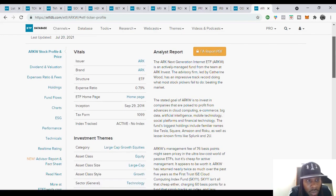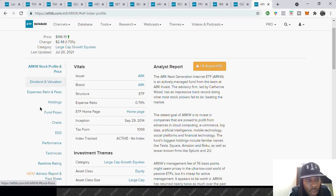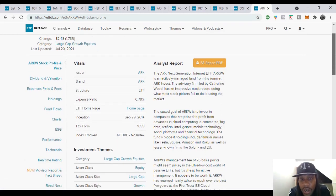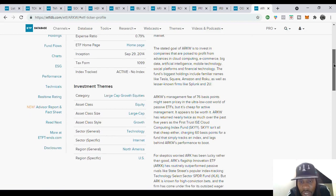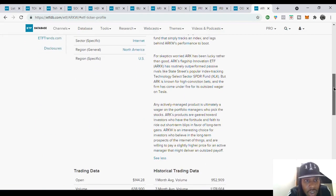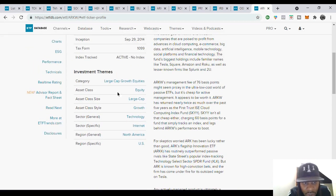One of the first things that I look at is the holdings and the performance, and some technicals and all of that if you're interested in looking at it. And then it has an analysis report. You can read this, or get the PDF and print it out. It's just letting you know some of the ins and outs, the details of it. It lets you know what type of investment theme it follows.